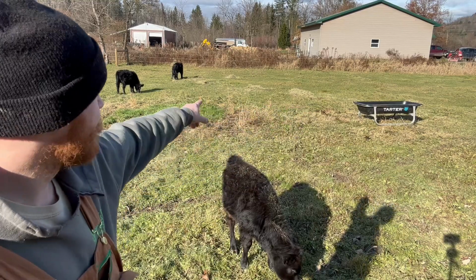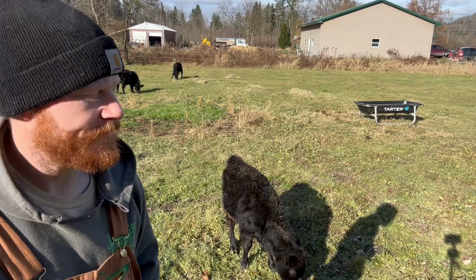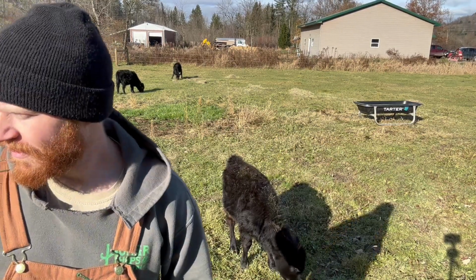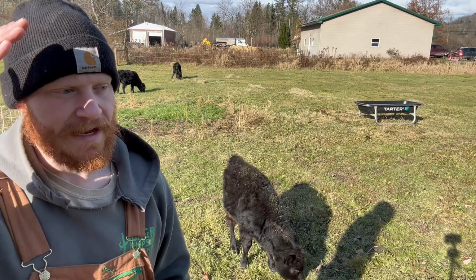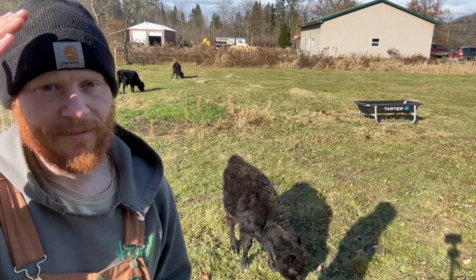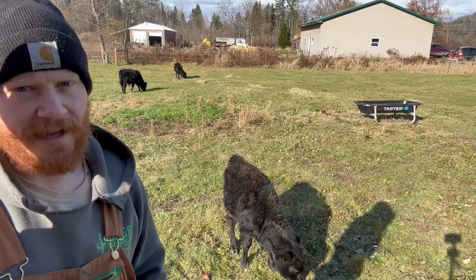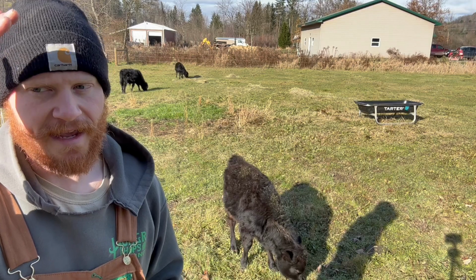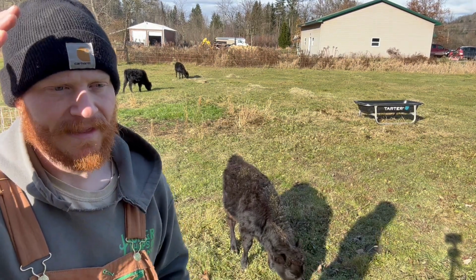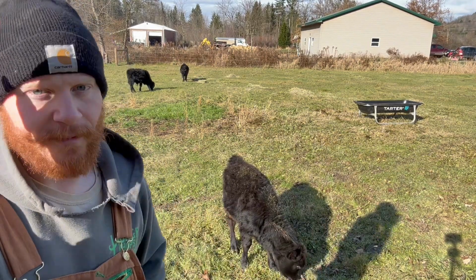I put some hay out, spread out around for them, and I've been giving them a starter feed that I started giving them when they were weaned. So I'm trying to keep their bellies full of hay and that starter feed so they don't overconsume this grass out here, which again I think is fine, but can never be too safe.